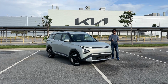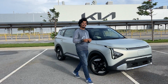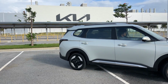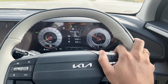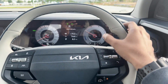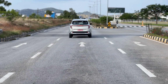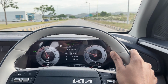Now, from this Kia factory at Anandpur, we are going back to Bangalore, okay? And we are going to check how we're going to get the range out of this car. As we found some empty stretch, we thought, why not find the 0 to 100 of this car? So right now, let's check the 0 to 100 of this car. We are in sports mode, so let's do it. And there we are. We are at 100.